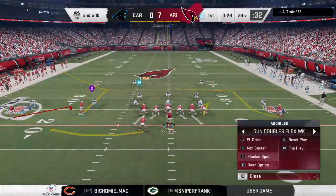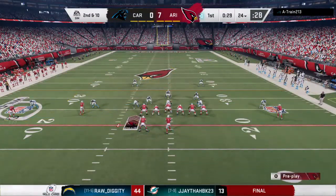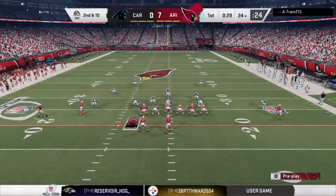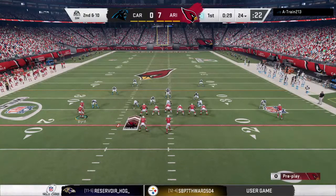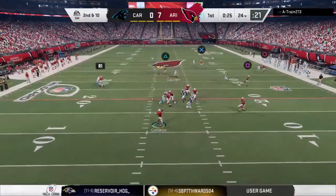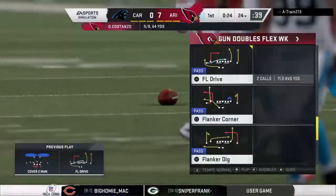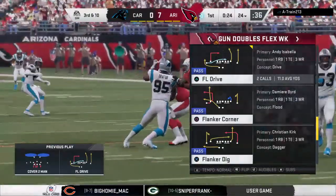From the 24, they'll go again on 2nd and 10. He'll look to throw. And that is incomplete. A lot of force bearing down on him there. He could not hang on.